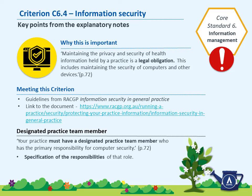Now, let's talk about the information security around this. There are some interesting components to this. There is a document, the RACGP guidelines for information security in general practice, that is critical. You need to look at that document.